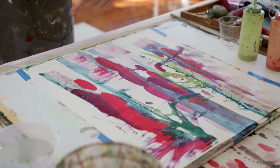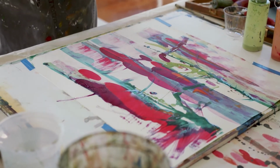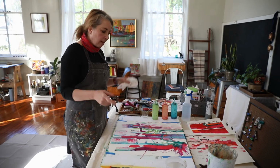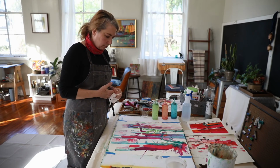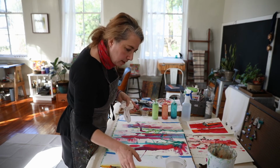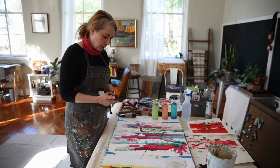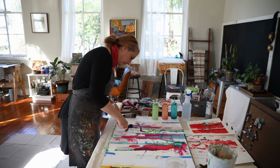And I like using this because it gets you the real immediate mark. It gives that tree that says tree branch mark. If I were to take a paintbrush now and go into this, I feel like it would make it too, I don't know, too perfect. And I don't want it to start really looking like anything just at this point, but I do want to add some more color, and I keep going back to this yellow, so I'm going to put a little bit of yellow in there.